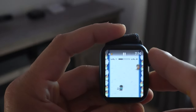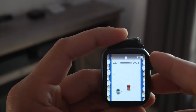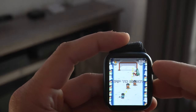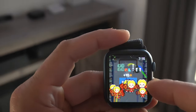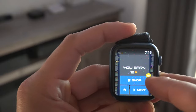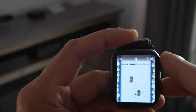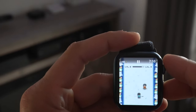You use the digital crown to quickly move your character, and you try avoiding the wall as well as people. And then once you're at the very end, you make the score. Try not to smack into anybody or completely miss. And then bam, there you go. Quickly progress. There is also this virtual store. No microtransactions or anything is required.